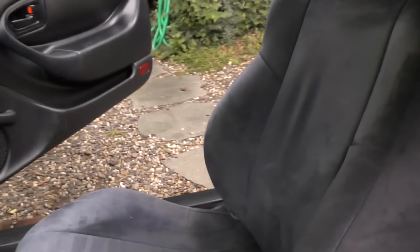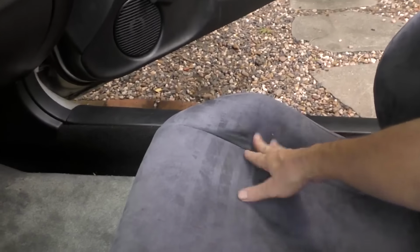But, truthfully, if you're sitting in the back of this thing, there isn't that much space for big people to ride in the back. It is a compact car after all. And yeah, the seats were out, but look at this. These are custom-made seat covers I got online. They really look good. These aren't reupholstered. These are actual seat covers. You'll see, they're just seat covers.